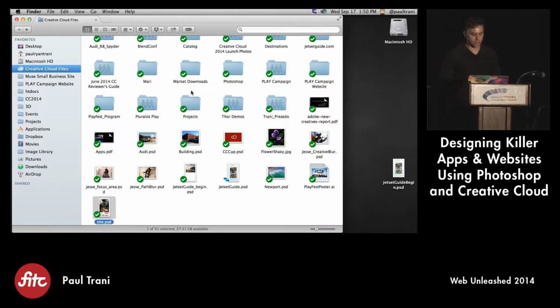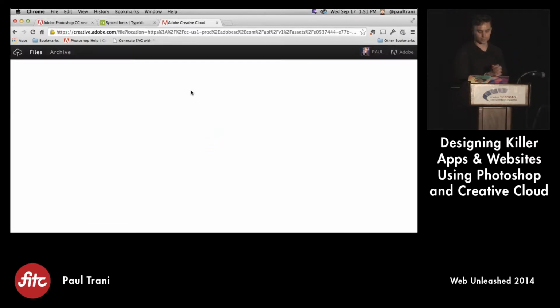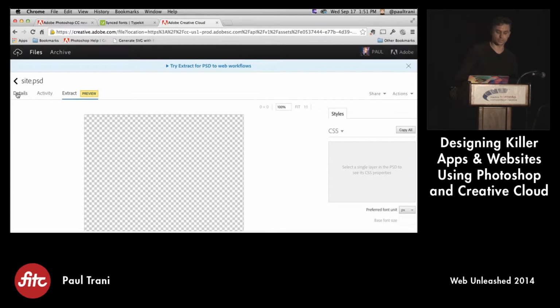I can view this on the website. Okay, so we're now viewing this through Creative Cloud. What you're going to see here in a second is a PSD. So just wait for it, but you'll see a rendering of that file. We'll go to the details and make sure that's displayed.